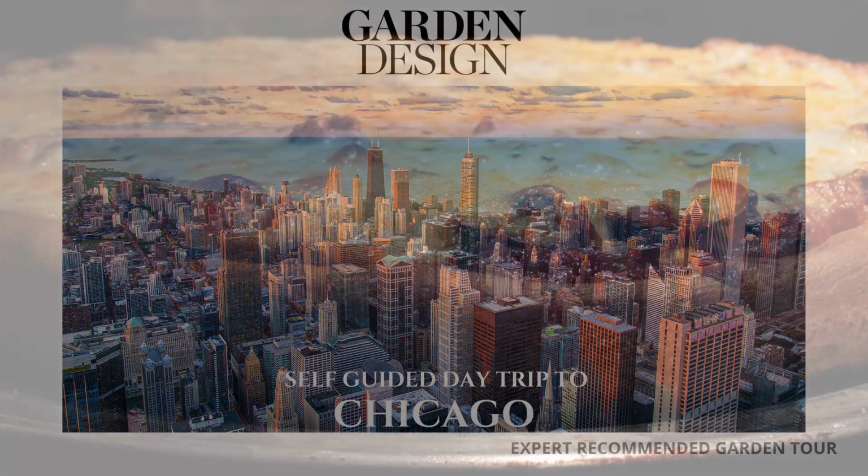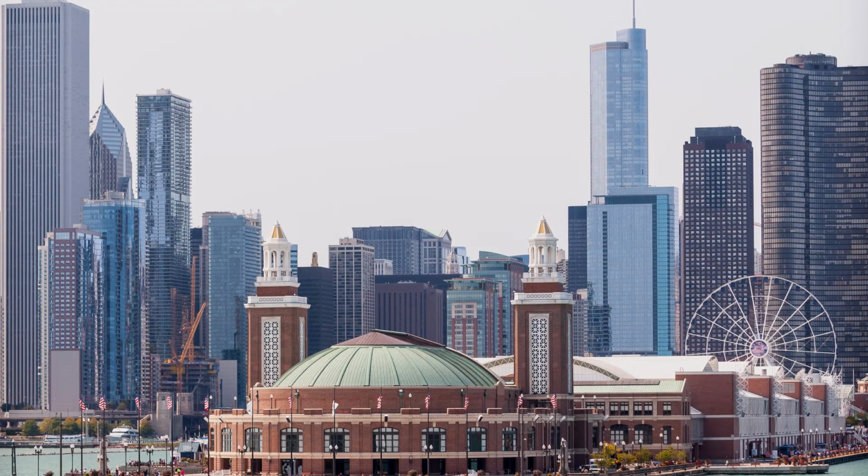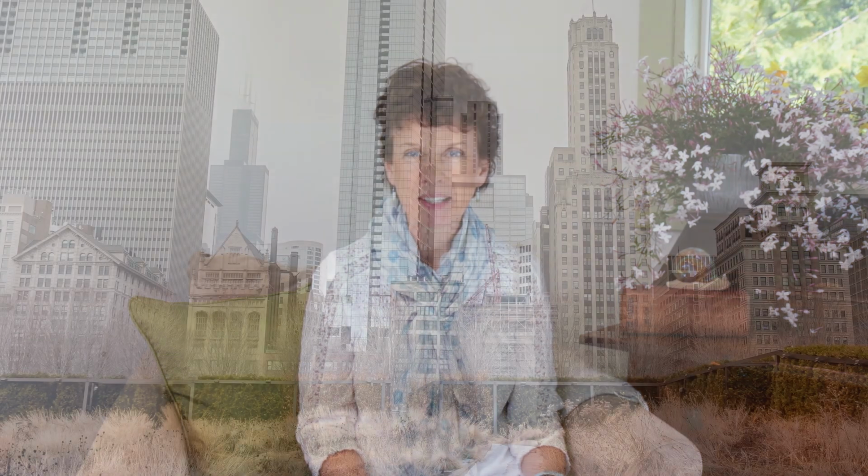There's far more to Chicago than just great food, interesting architecture, and the music scene. I'm Karen Chapman, here for GardenDesign.com, and I'm excited to offer this idea for a fun, self-guided day trip to 3 public gardens as recommended by horticulturalist Lisa Hilgenberg.